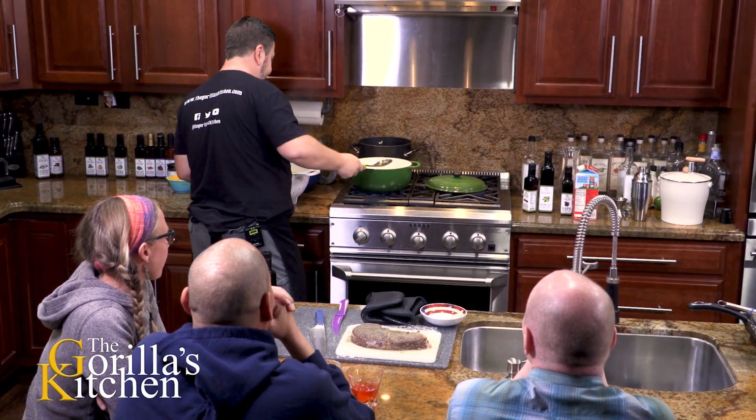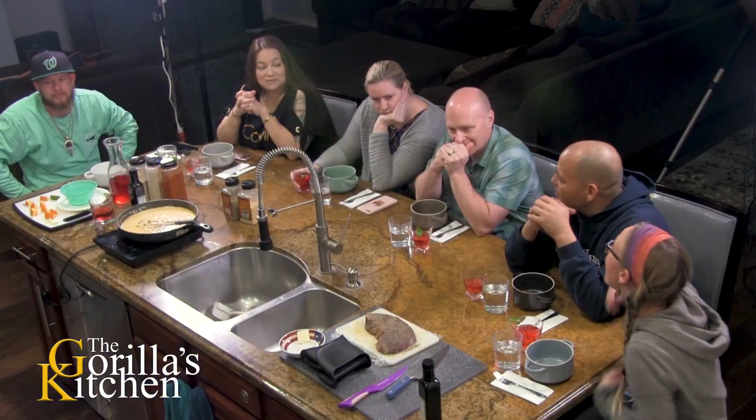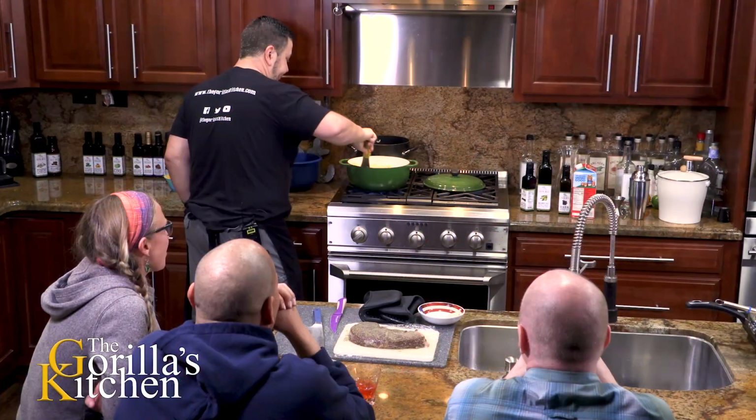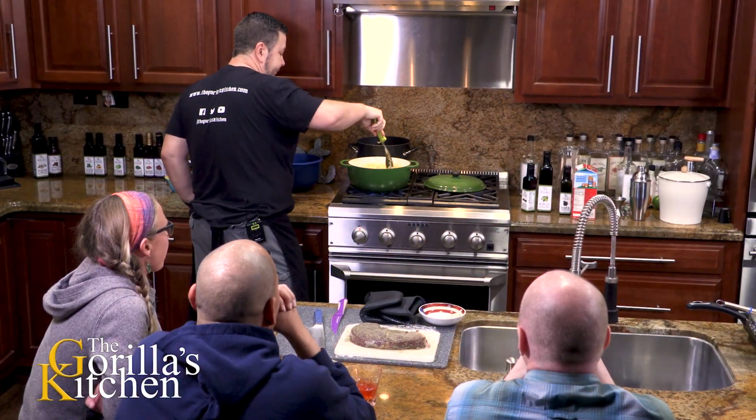I love that pot, first of all. It is awesome. It looks like a bowl, like you can serve it. It's ready to go to serve. You can probably bake that too. You can put that in the oven. Yeah, it's a Dutch oven.